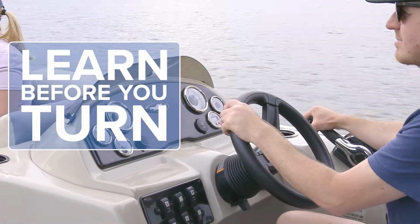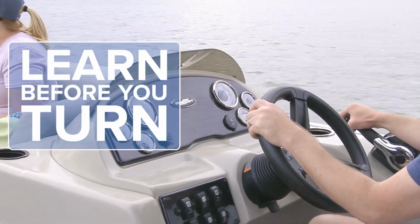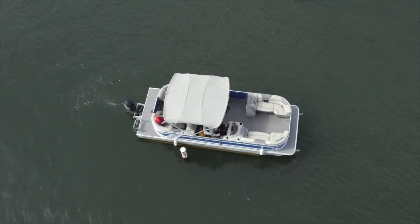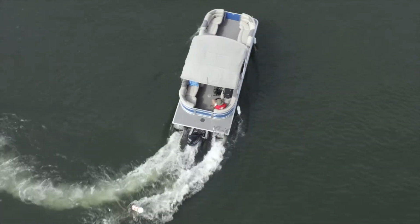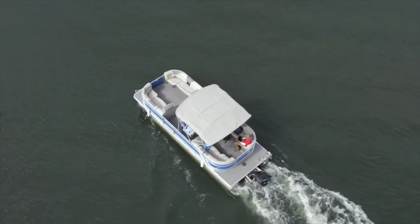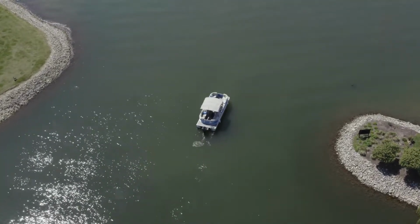Learn before you turn. Know where your steering wheel is before going forward or in reverse. If you apply the throttle too quickly with the wheel turned, the boat can fishtail or slide and hit objects next to your boat. Center your wheel and always put the boat in gear slowly. Be aware of your surroundings and plot your course safely, avoiding any hazards. Avoid sharp turns. Unexpected turns can throw your passengers around and cause unneeded anxiety.